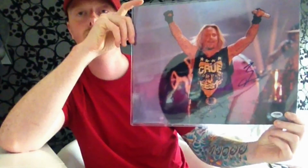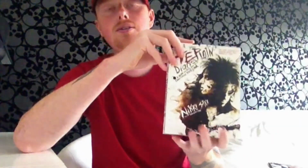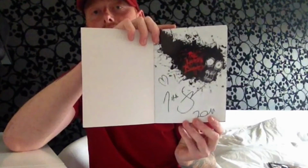I've also got a signed photo of Vince Neil, which just looks like a scribble. It's probably fake. Another one I've got is this paperback edition of the Heroin Diaries, with the inside signed by Nikki Sixx.